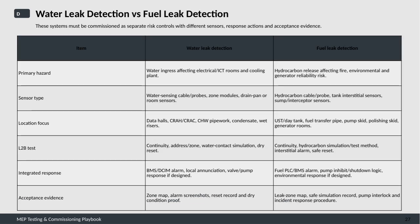On this slide, we're comparing water leak detection with fuel leak detection, highlighting why these systems must be treated as separate risk controls. Each uses different sensors, response actions, and acceptance criteria because they address distinct hazards.